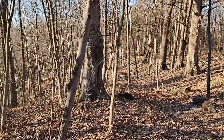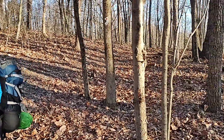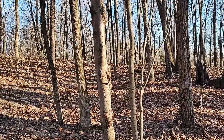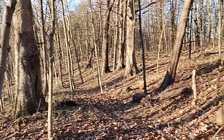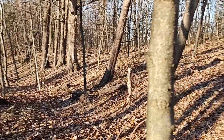Well, the reviews so far have been pretty accurate. Now, it is early spring, so there's obviously a lot of branches and trees down from windstorms and whatnot. Lots of leaves, of course. But yeah, it's not a very well used trail, but it is pretty remote out this way.